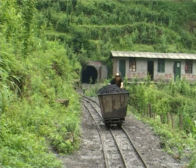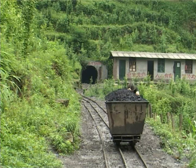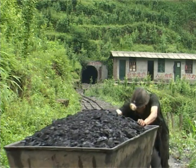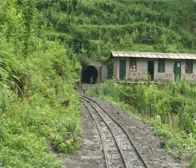What makes this mine at Huangcun in Sichuan province special is its connection to a steam-operated narrow-gauge railway, which still runs a passenger service, the last one in the country. This film tells the story of that railway.